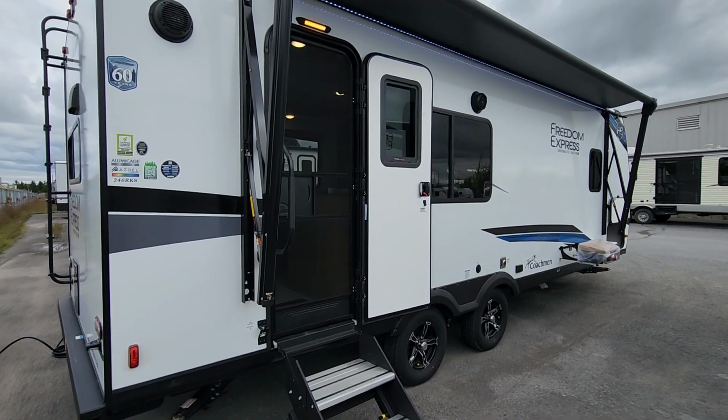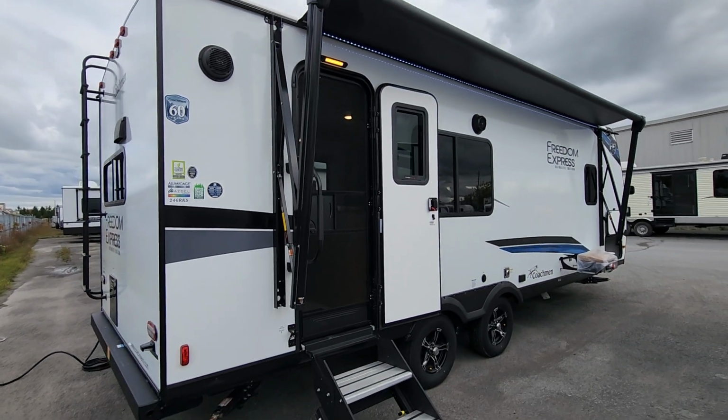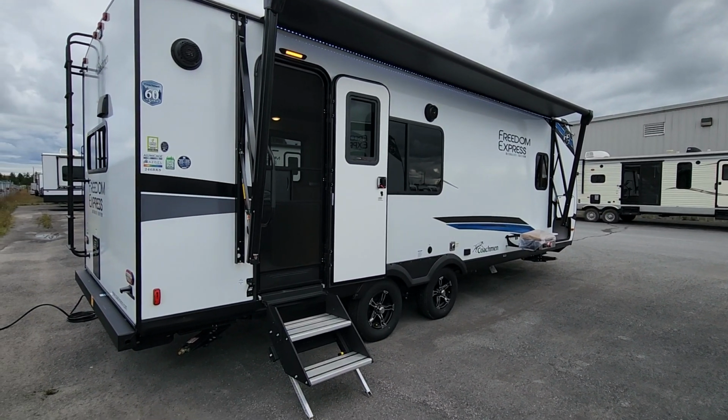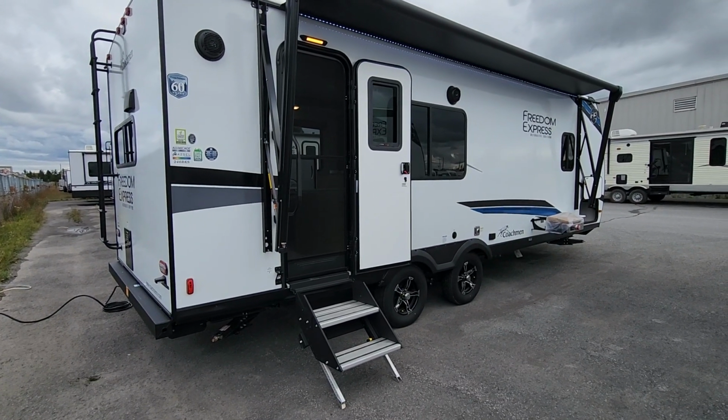You'll notice this year the 60 years in business. So Coachman is now in its 60th year of travel trailer production, and I can say certainly the products they're producing now in terms of the standard features and conveniences they come with, but also the build quality is really second to none. They do a wonderful job.